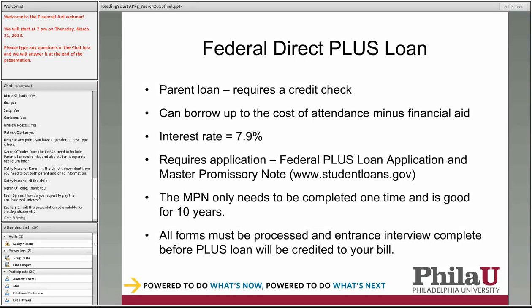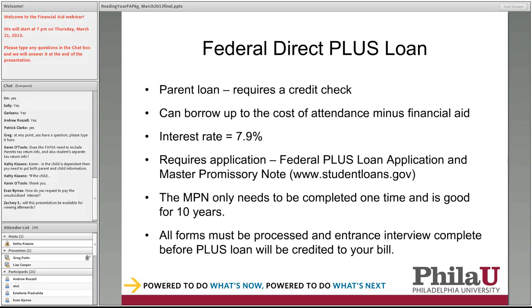Families may have had a PLUS loan listed as part of their financial aid award. The PLUS loan is a parent loan. PLUS stands for Parent Loan for Undergraduate Students. Eligibility for the PLUS loan is based on your credit. So what will happen when you complete your PLUS application, the government will run a credit check, and if you pass that, you will be eligible for the PLUS loan. You can borrow up to the cost of attendance minus any financial aid that the student is receiving.